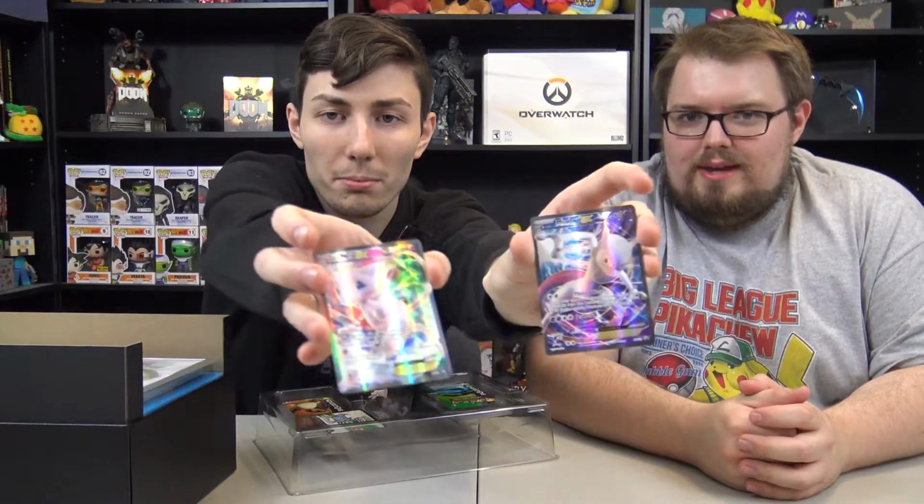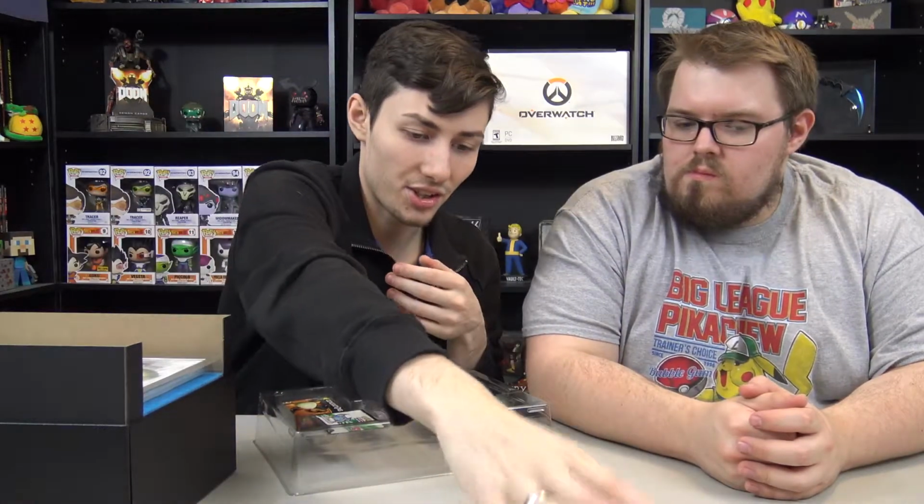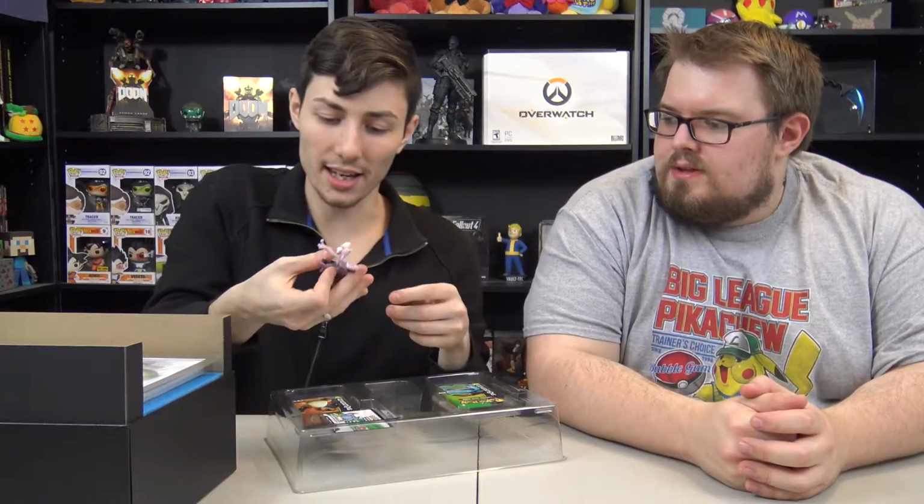By the way, I love my shirt. Big League Pikachu. Cool. So again, Mewtwo EX and Mew EX. The lights. There we go. That's better. Very nice. Okay. So let's put that over here. I love the texture when they do that. Yeah, the full arts. Oh, and then this guy. So I'm going to put that guy with the rest.